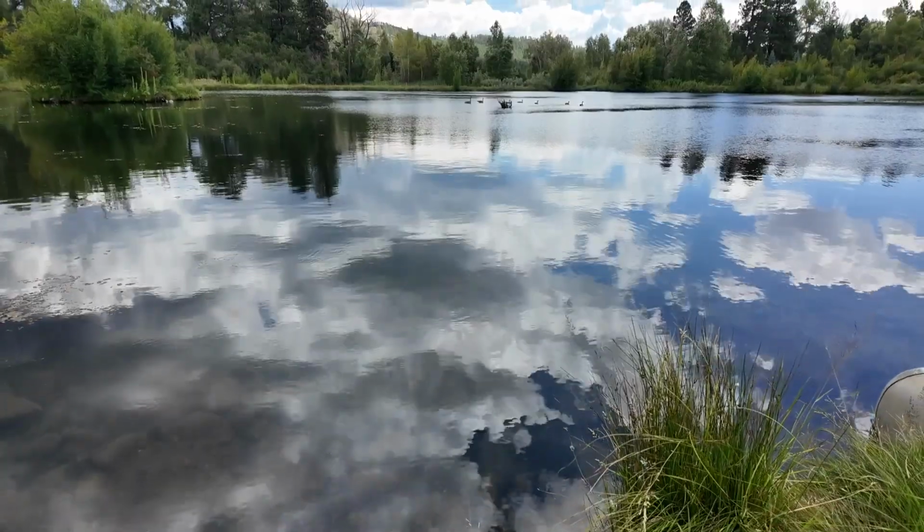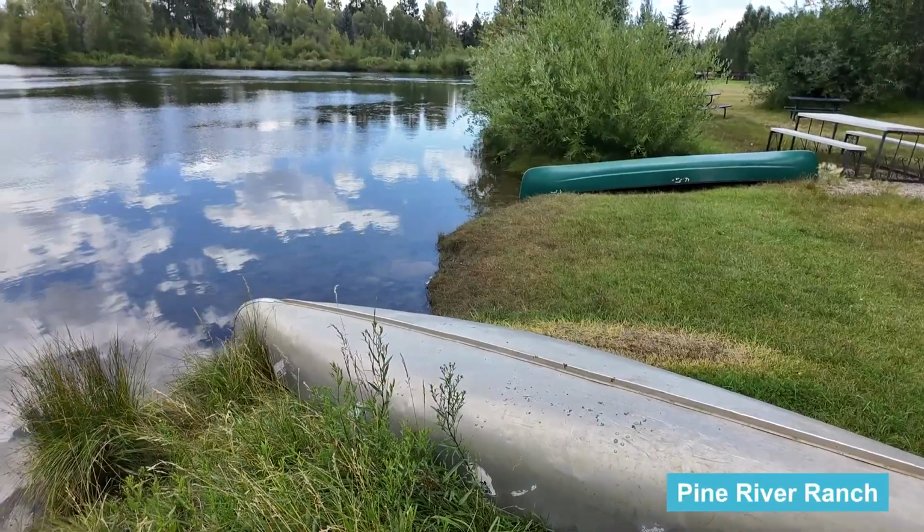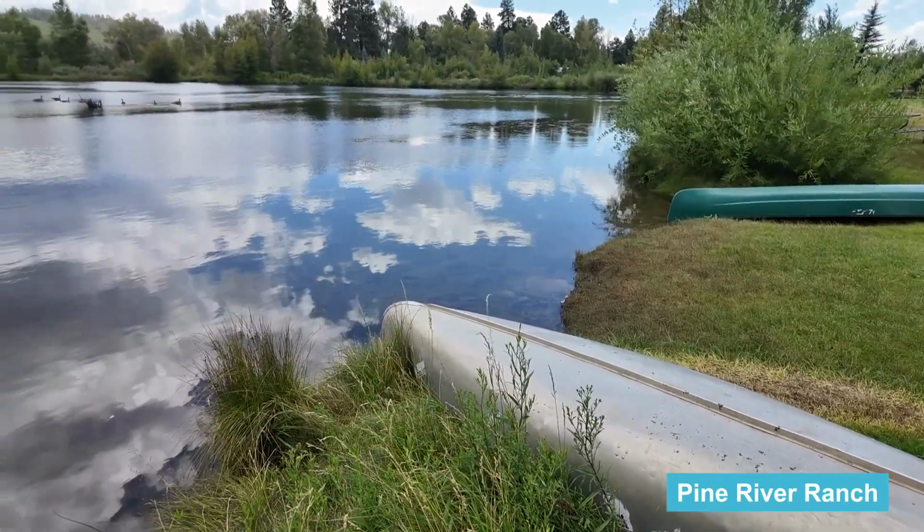The other thing I want to point out is there are some subdivisions that have ponds that don't let you actually get in the water. They're just for looking at or just for fishing. This pond, you can paddleboard, you can kayak, you can canoe, you can do whatever you want on this pond. Obviously there are some restrictions, but you can use the water is what I'm trying to say.